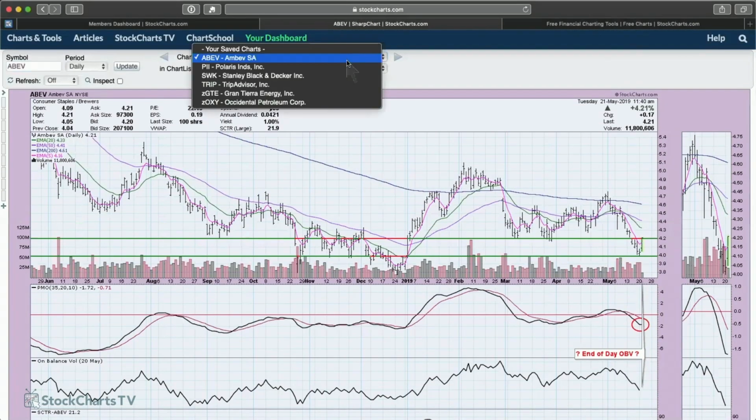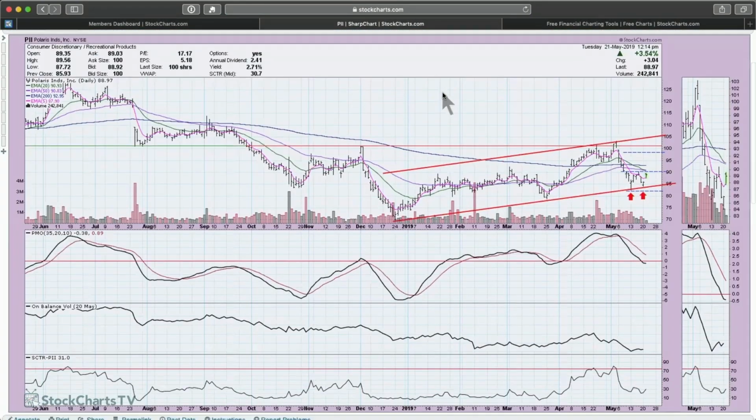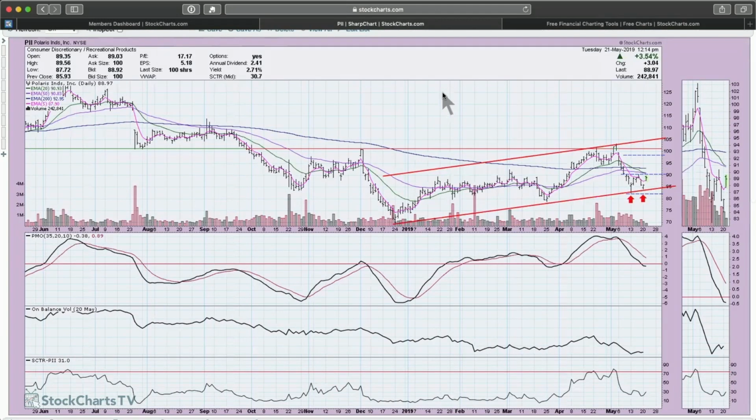Next one up, Polaris Industries. Polaris Industries was upgraded today by BMO Capital from a market perform to an outperform. They raised their target from $96 up to $99.